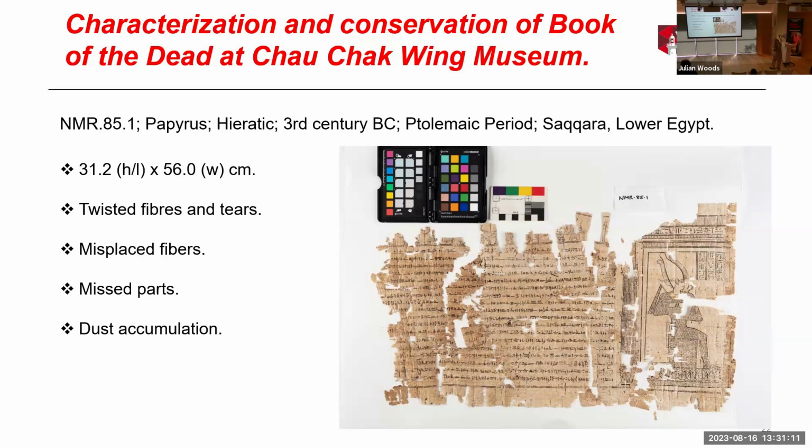I got the chance last year to work here at the Chau Chak Wing Museum as a papyrus conservator. Thank you, Melanie, and thank you also to Veronica and Mary, because they introduced me to Melanie, and I am really happy and appreciate this opportunity. When I came here, I had some papyri that needed conservation. I present only one of them today, this papyrus. It is from the 3rd century BC, and it was found in Saqqara.